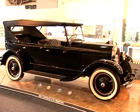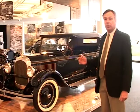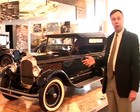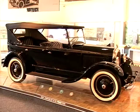So this is it. This is the first Chrysler. In fact, this may be the very first Chrysler. This car has always been owned by Chrysler Corporation, and there are a lot of features about this that are very early that lead us to believe that this is indeed the prototype.